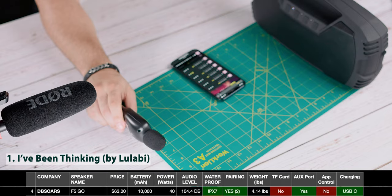And the final two, let's start with UE Boom 3. You can pair these with up to 150 of these. IP67. Again, I could not find anything about the battery size. I could not find anything about how strong the speakers are. No TF card, no aux port. It does offer an app control. And unfortunately, it uses micro USB as well. No USB Type-C charging. The audio got as loud as 100.3 dB, just like the JBL. But let's take a listen, see what you think.